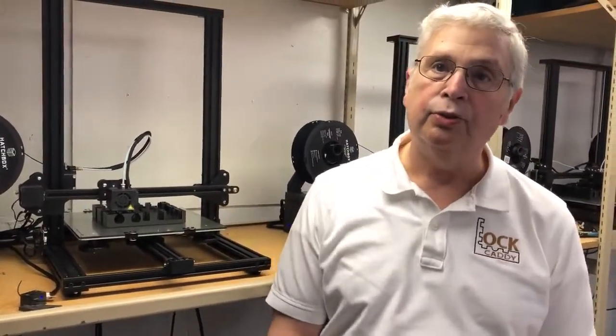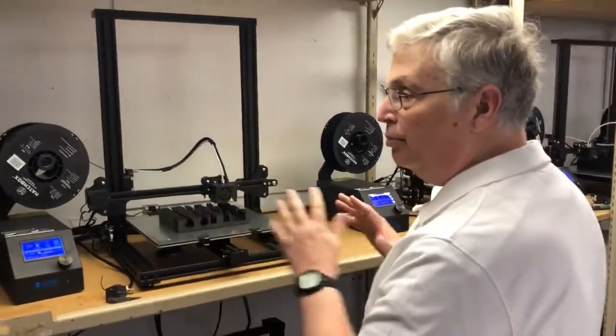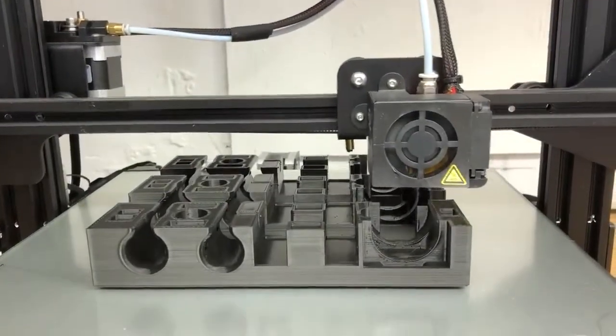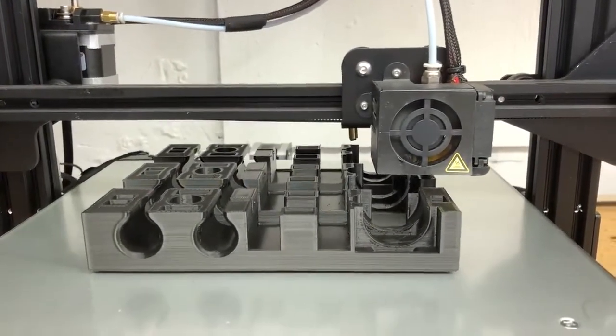Welcome. Hi guys. Just wanted to take a minute to show you where we're at right now. We're at LockCaddy's manufacturing facility in Evanston, Illinois, home of Northwestern University, home of the Wildcats. Go Wildcats. Here we have a number of 3D printers that are all printing for our wholesale distributor partners.